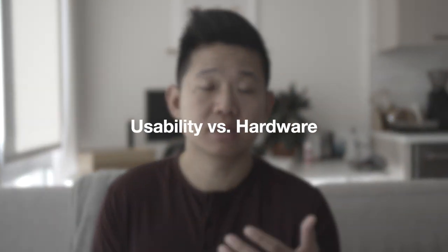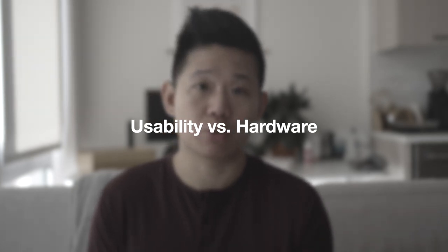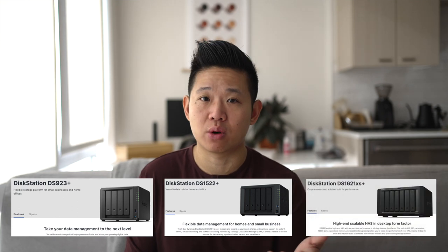Another notable difference between the two brands was their strengths. Synology excels in the user experience and usability of their software, but QNAP excels in their hardware. The former was great for novice users and the latter for individuals that wanted the best bang for their buck. Because of this, I was in strong favor of Synology and was going to pick up their DS923 Plus, DS1522 Plus, or their DS1621 XS Plus for the user experience alone. But ultimately, I thought the trade-off with QNAP's better hardware was worth it. Besides, how difficult can it be to use considering I'm not completely inept in tech?